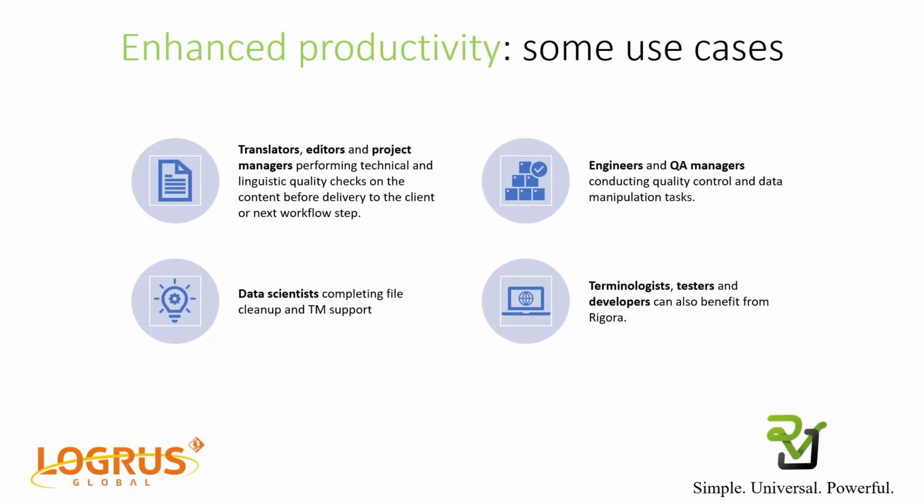The use cases of Rigora include translators, editors, and project managers performing technical and linguistic quality checks on the content before delivery to the client or the next workflow step, engineers and QA managers conducting quality control and data manipulation tasks, data scientists completing file cleanup and TM support, but terminologists, testers, and developers can also benefit from Rigora.